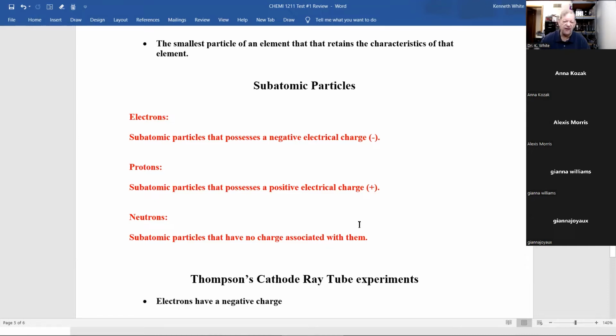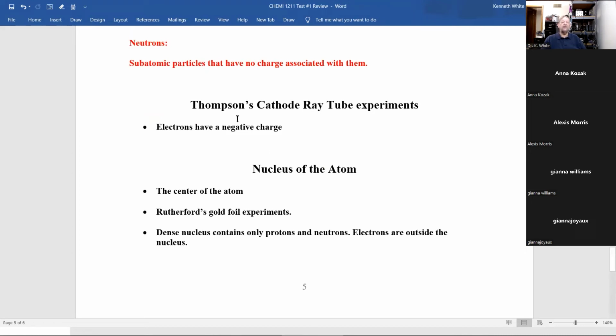Again, the 3 subatomic particles that make up an atom, like the atoms that make up the water I just had, they're made up of electrons with a negative charge, protons positive charge, neutrons, no charge. How do we find this out? You should know Thomson's cathode ray tube experiments showed electrons have a negative charge. You should know the nucleus of the atom is the center of the atom. And you should know Rutherford's gold foil experiments helped clarify, meaning figured out, that the nucleus contains only protons and neutrons, and the electrons are on the outside in the electron cloud.